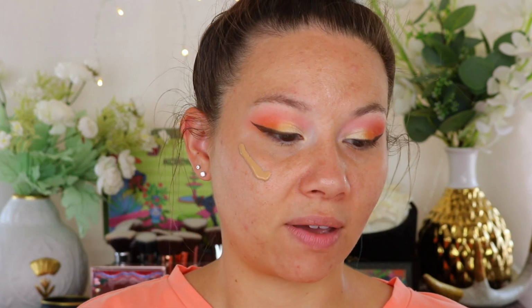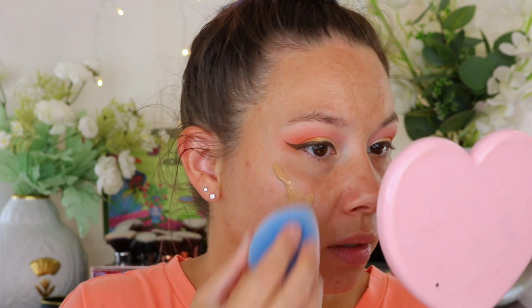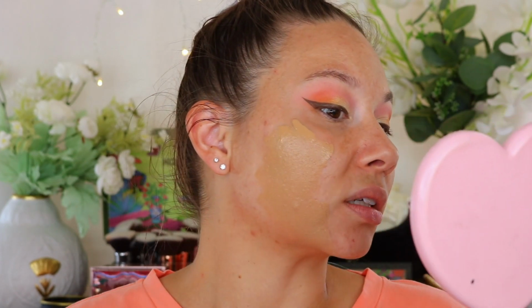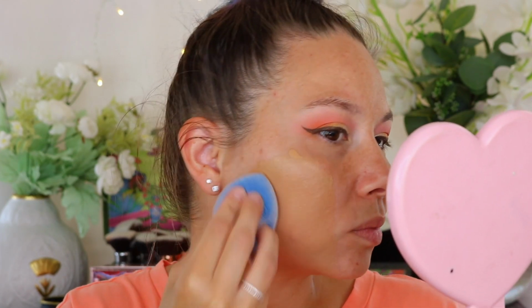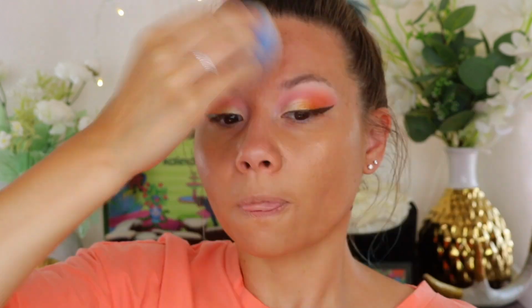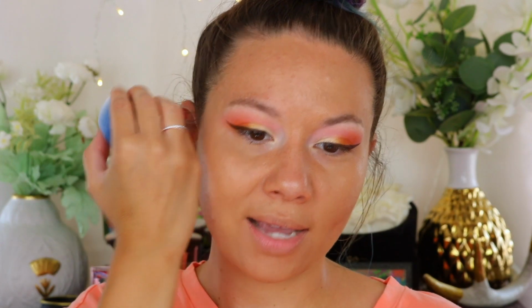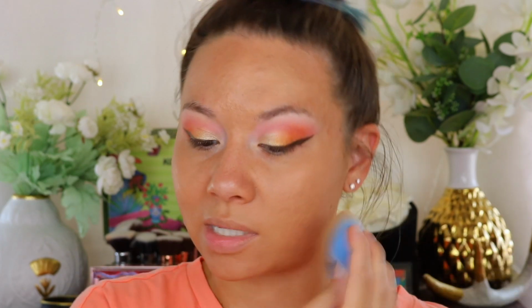Oh my gosh, I don't think I've ever been this dark of a shade. Oh, this might be a bit too dark for me actually. Like it just evens everything out so nicely. I'm looking tan. Oh my gosh, this might be a little too dark for me. I mean, I match my hand now. Oh my gosh, I'm gonna go in with some concealer though, for sure.